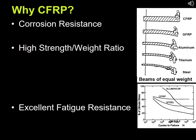Therefore, if you compare the strength to weight ratio of CFRP to other materials shown to the right side of the slide, you will realize that using the same ratio for all these beams, the CFRP has the highest value of the strength to weight ratio, which means we're going to end up with a lightweight material for structures. And this can be compared even to GFRP and to regular steel that is being used in structures.